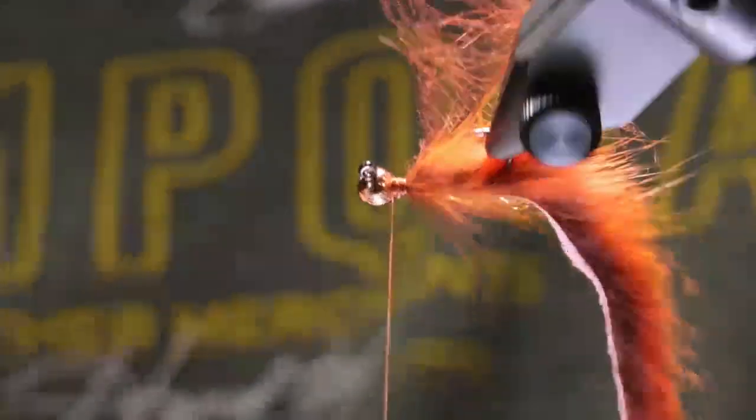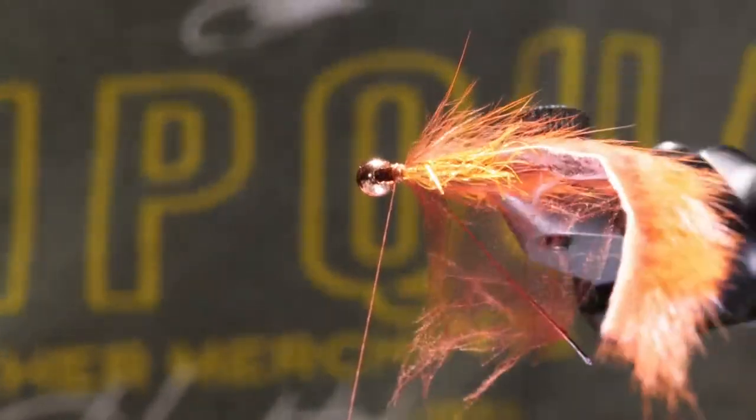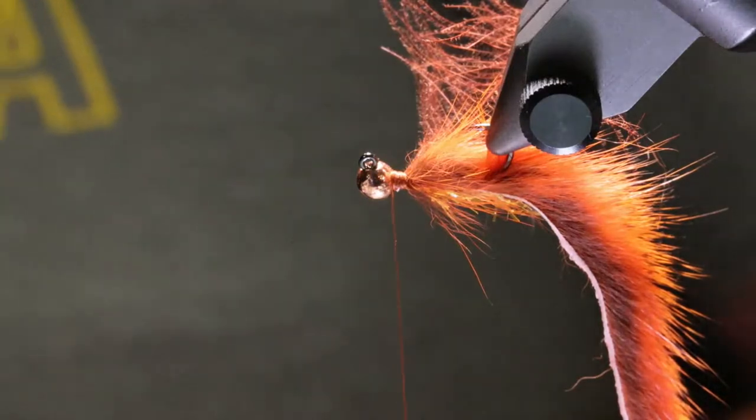So I just tied the whole feather in, and I bent the stem back. I don't even know if you can see it. I'm leaving the stem there. I'm going to get some of our favorite hackle pliers out.